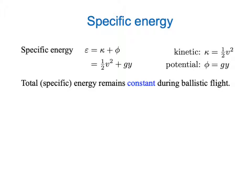There's kinetic energy and potential energy. The kinetic specific energy is 1/2 v squared. The potential energy is g times y, where y is the height above the ground. And the key idea is that the total specific energy remains constant during ballistic flight.